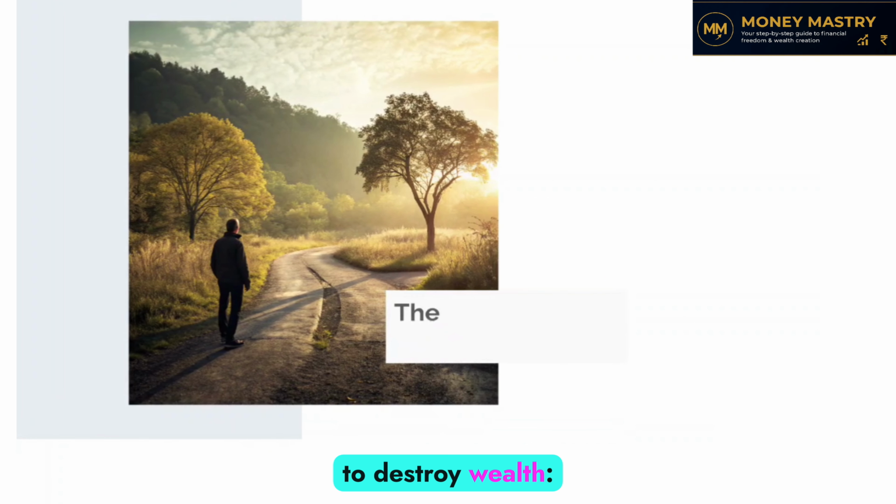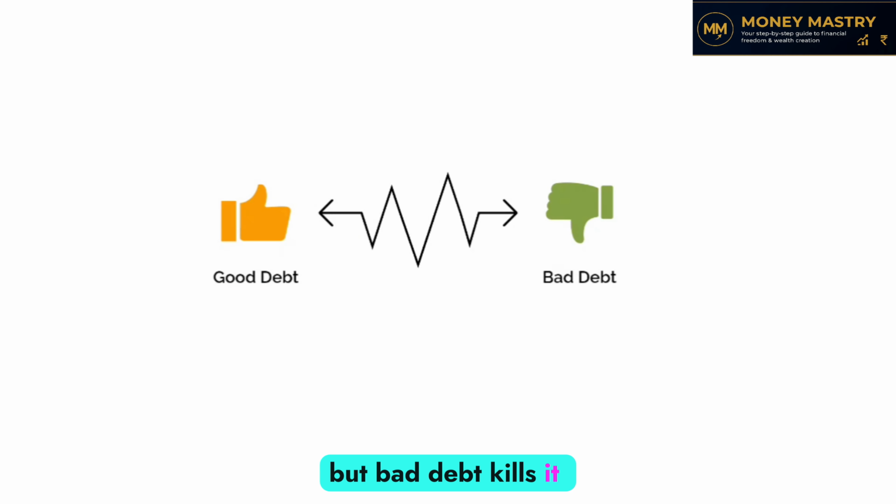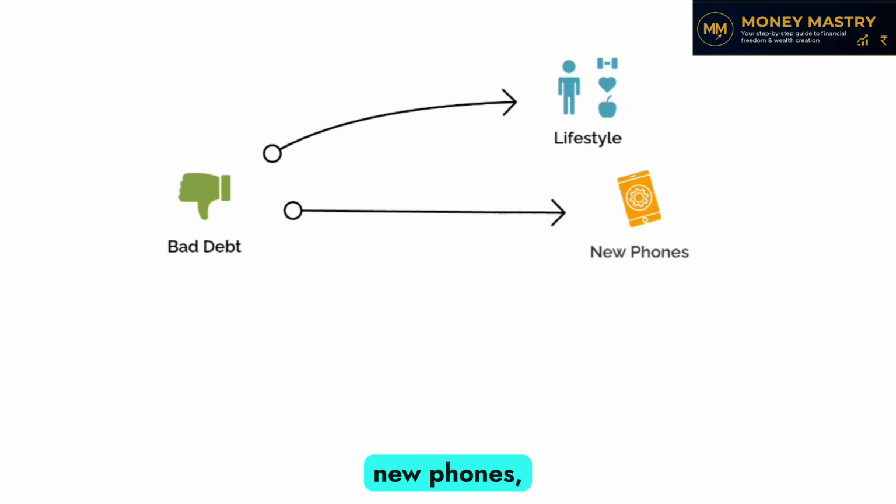Here's the fastest way to destroy wealth. Ignore the no stupid debt law. Good debt builds wealth, but bad debt kills it. They're complete opposites. Never borrow for lifestyle spending, new phones, or vacations.